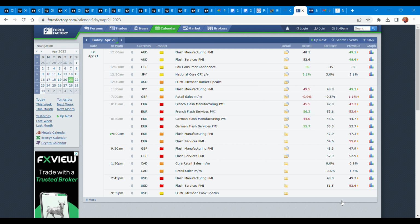Above 50, they are showing economic expansion. Below 50, they show economic contraction. And we have them across major currencies like the euro, the GBP, the Canadian dollar, and the USD today. They're all happening today throughout the day.